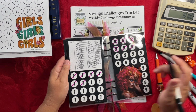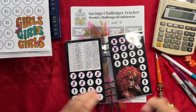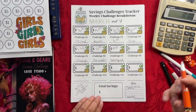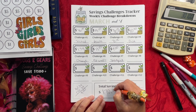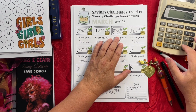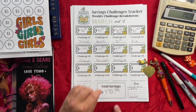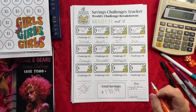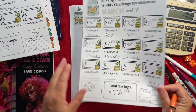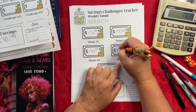So $9. So 292 plus 9, that brings me up to $301 inside of this album at the end of this week. Very fun. Okay, so go ahead and write that total down, $170.39. Let me go ahead and do a quick little recount to make sure that I added this up correctly. 13 and then 9, $170.39. Awesome. Okay, so now let's go ahead and get that amount and carry that over to this savings tracker, and I'll write that down for week 4.